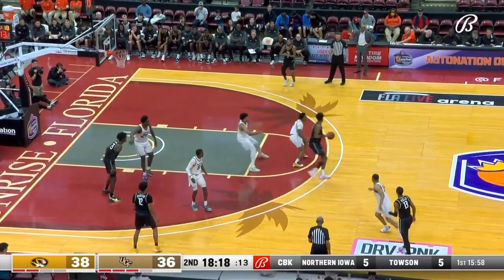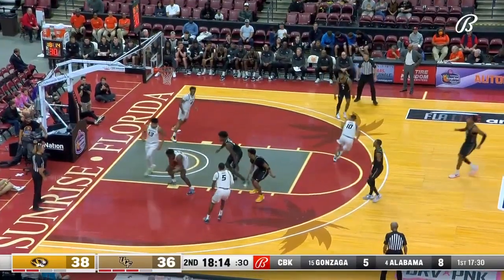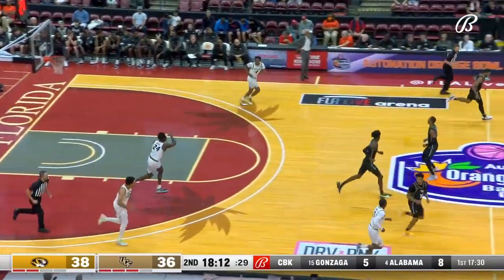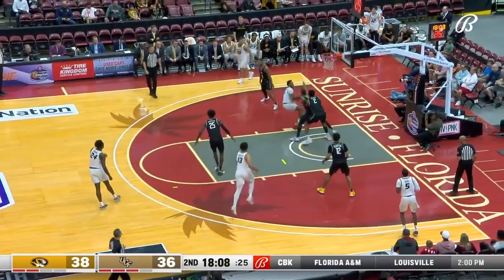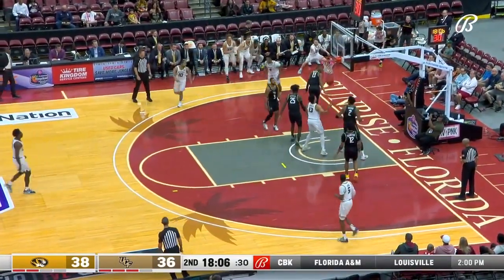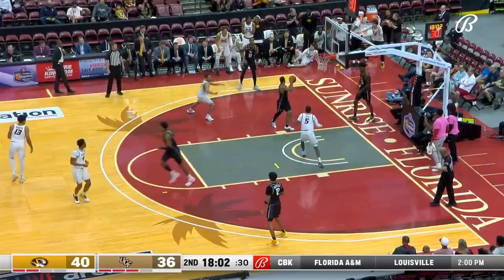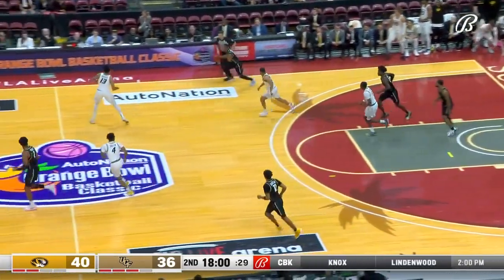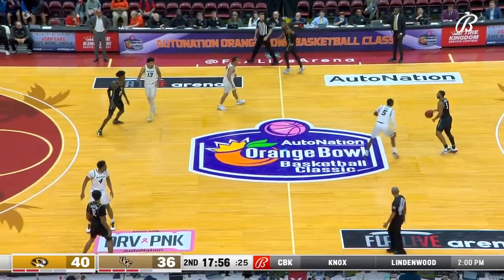Horton works it out. Dorr decides to shoot off the back rim. Shooting has been a little issue for both teams here to start the second half after the explosive outdoor range for both teams. Nice soft jumper right there. Golston off to a five-point start in the second half. Four-point Tiger lead.